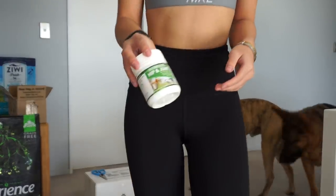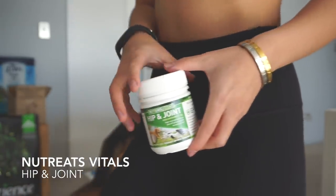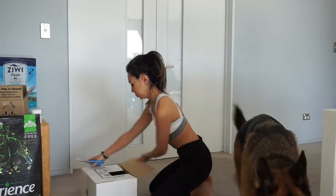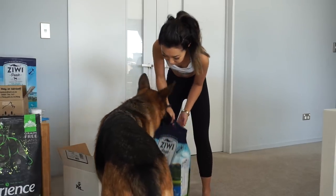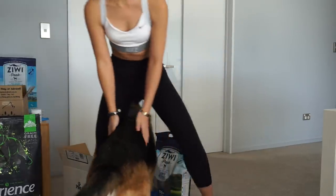We bought some more of these hip and joint supplements. I've already gone through a container of these and I really like them and I feel like it's really worked for him. So, second one. What is this, Shad? Hey? Is this for you, little plant?